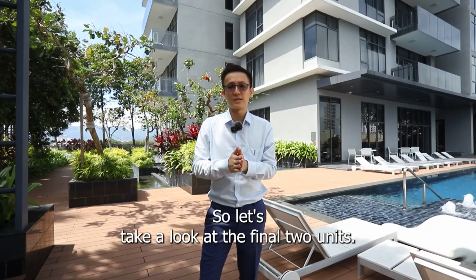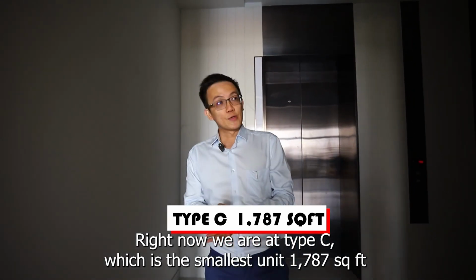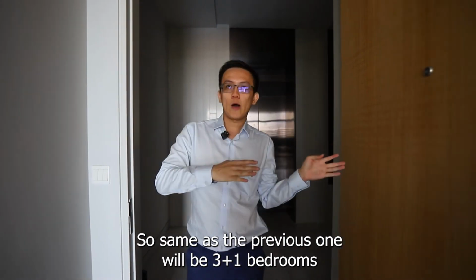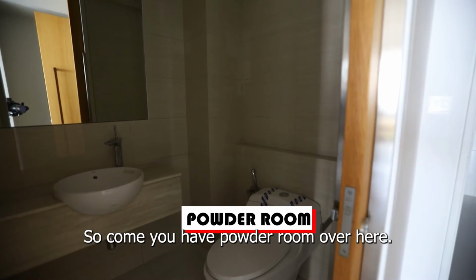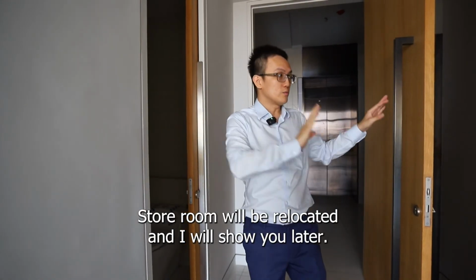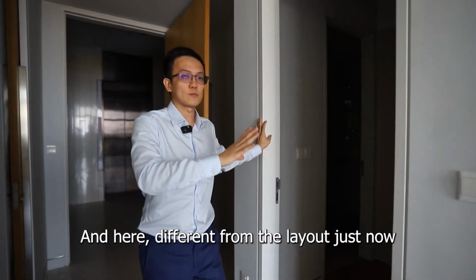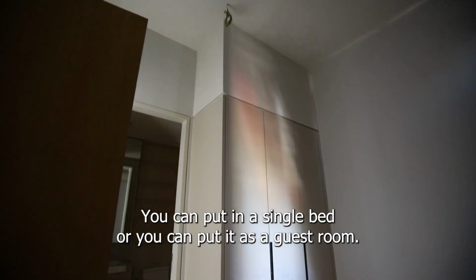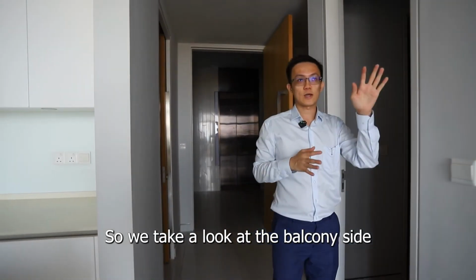So let's take a look at the final two units. Right now we are at type C, which is the smallest unit, 1787. So same as the previous one, it will be 3+1 bedroom. So come in, we have a powder room over here. The storeroom will be relocated, I'll show you later. And then here, different from the layout just now, this will not be the master bedroom. You can put it as a single bedroom, or you can put it as a guest room. So up to you. Alright, so we take a look at the balcony side. Let's go.